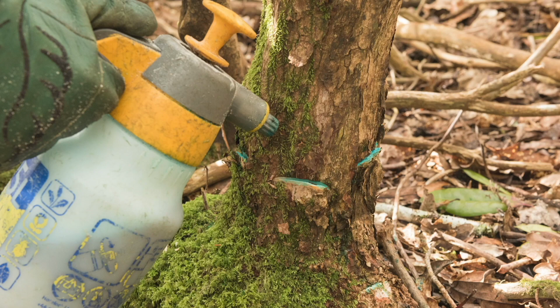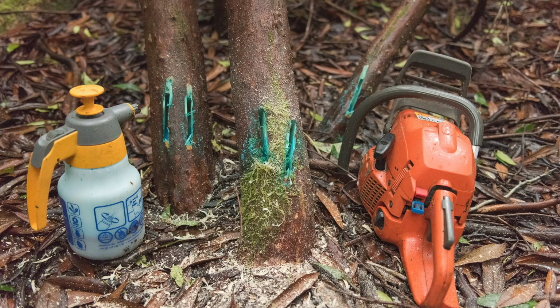As well as that, it's a method that can be used in all weathers, regardless of the weather. It can be raining and you can still apply it and it will kill the rhododendron, and it can be used at any time of the year. When I say that, it's obviously fast acting when the plant itself is active during the growing season. It will kill the plant a lot quicker, but you can also apply it through the winter months.